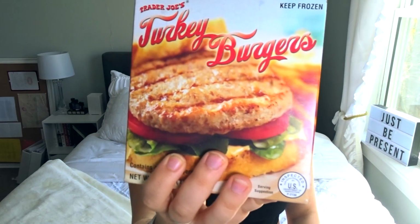As far as I can remember, there was only one item that I wanted to buy that wasn't in stock when I went, and that is the chili lime chicken burgers, but they didn't have any, and I'm slowly starting to run out of protein options for meals. So I just grabbed these frozen turkey burgers instead. I have tried them before. I wasn't the biggest fan of them, but they were okay, and I'm sure that I can find other recipes and stuff to maybe spice them up a little bit.